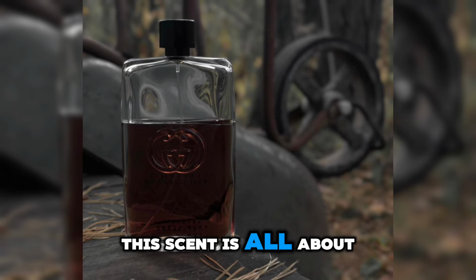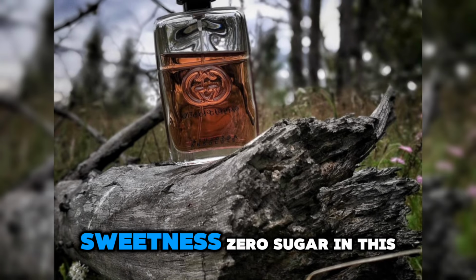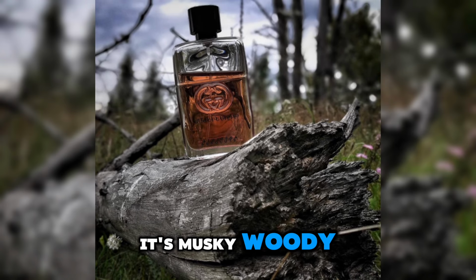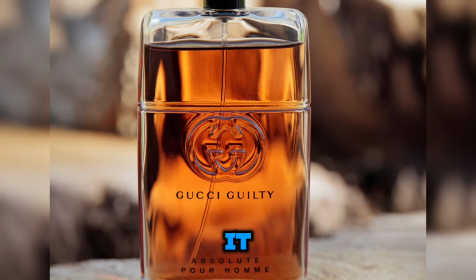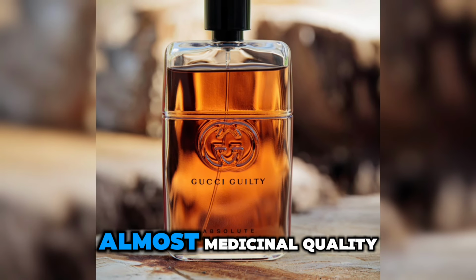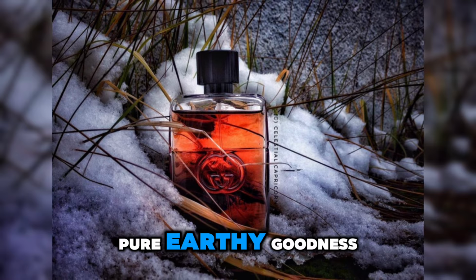This scent is all about leather, cypress, patchouli, vetiver, and woods. Notice what's missing? Sweetness. Zero sugar in this formula. This is old school masculine fragrance done right. It's musky, woody, animalic, and completely unapologetic about it. The leather note is front and center, raw and powerful. The cypress adds this green, almost medicinal quality that keeps it from being too heavy. And that patchouli and vetiver combo, pure, earthy goodness.